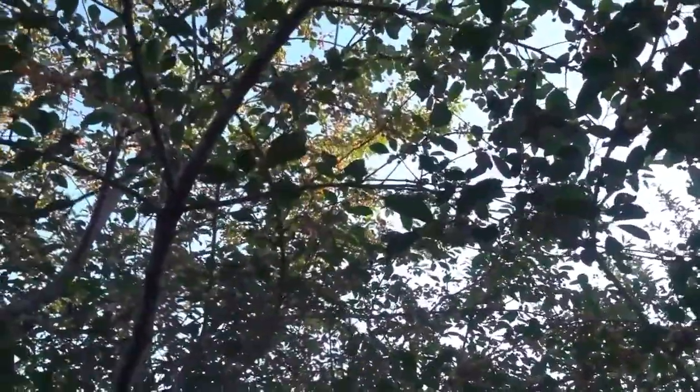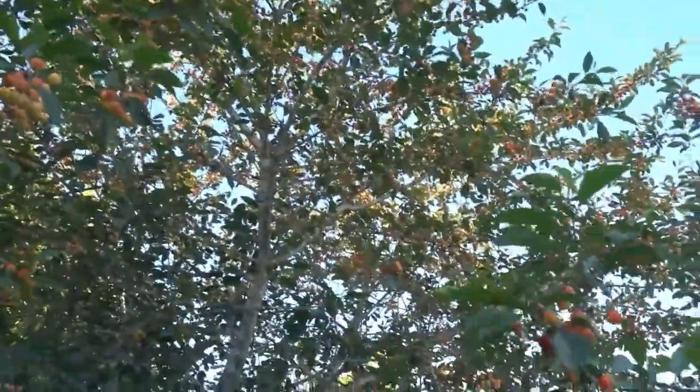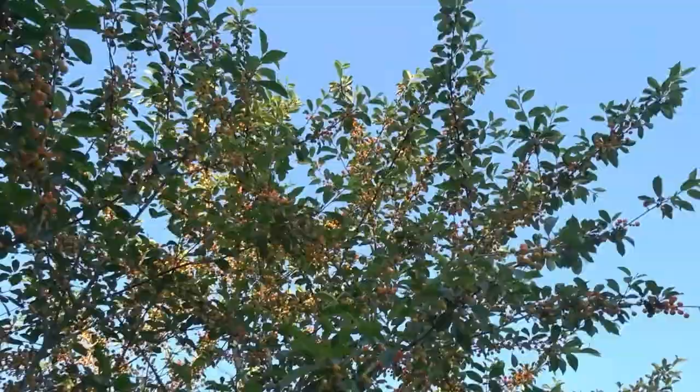The birds are getting upset. Stop eating our cherries. Shoo. They can eat all the ones at the top of the tree because we'll never pick those.